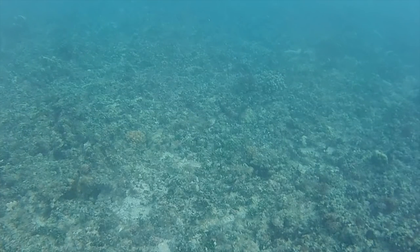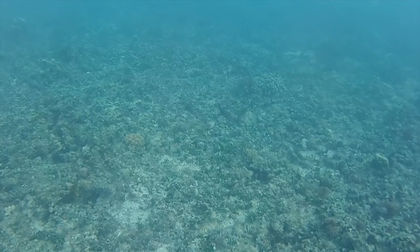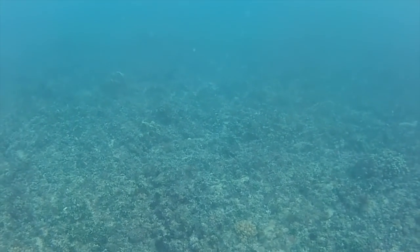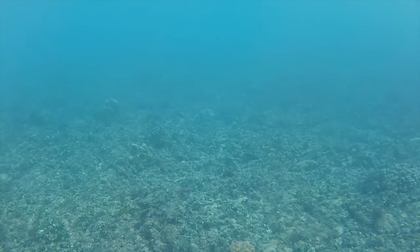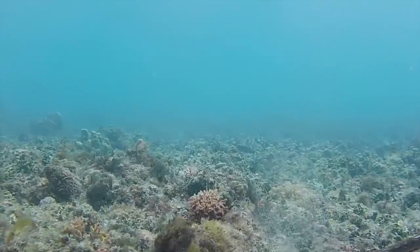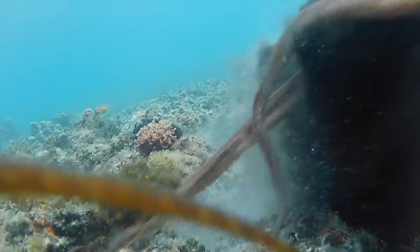There we go. Little different style holes. Let me know if you see them. Give you a couple seconds. You guys got them? Thumbs up if you guys got them. Here we go. Saw that pushed out sand and stuff? Let's go check it out. Oh yeah, here it goes, right on the bottom. Boom.